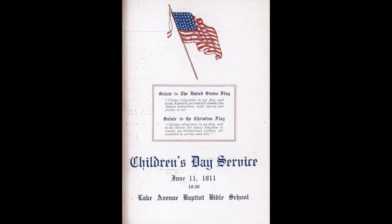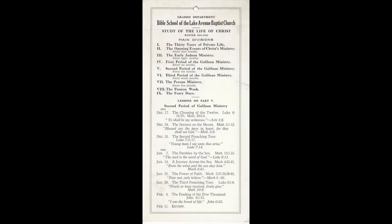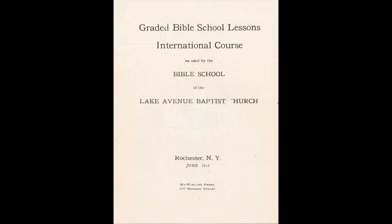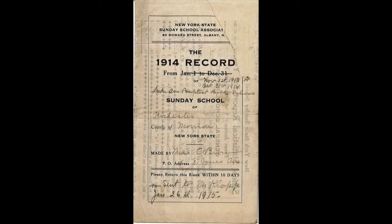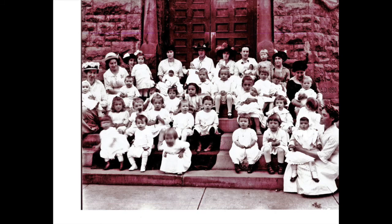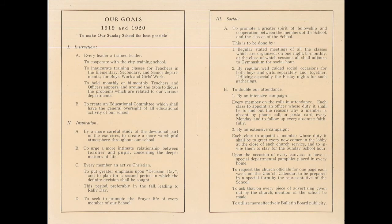Between 1900 and 1920, the term for Christian education bounced back and forth between Sunday school and Bible school. And it was in 1913 that the LABC Bible School adopted the Graded Bible Lessons International course. The white gift collection taken for missions and ministries eventually was called the Christmas offering. Every year, the Baptist Bible Sunday School statewide would make a report to the New York Sunday School Association. In 1919-1920, the LABC Sunday School published a pamphlet titled Ideals, which outlined the goals for the coming year.